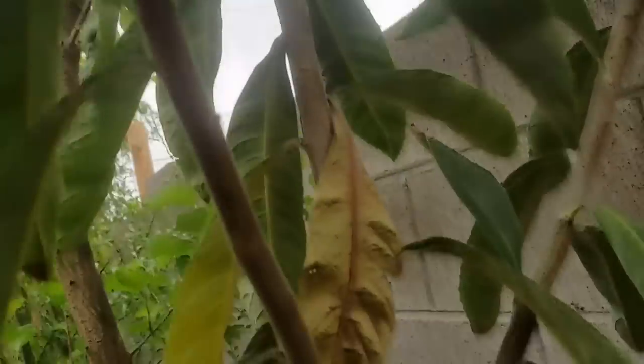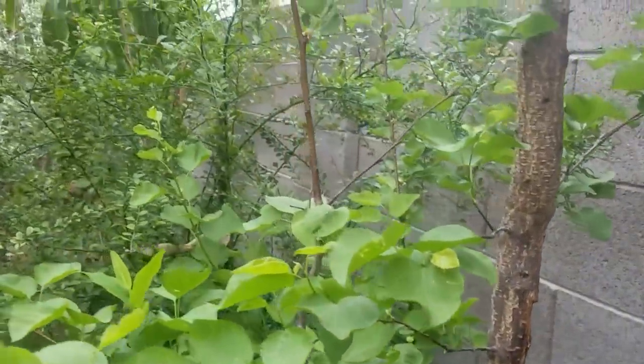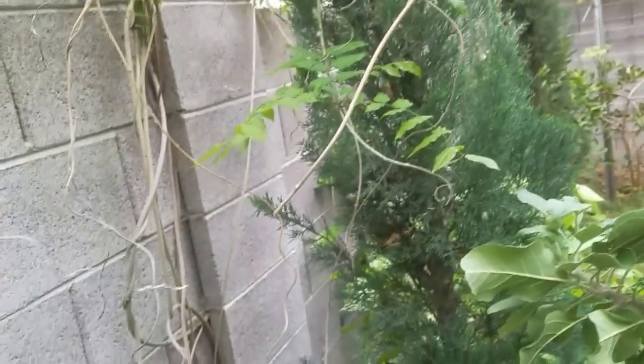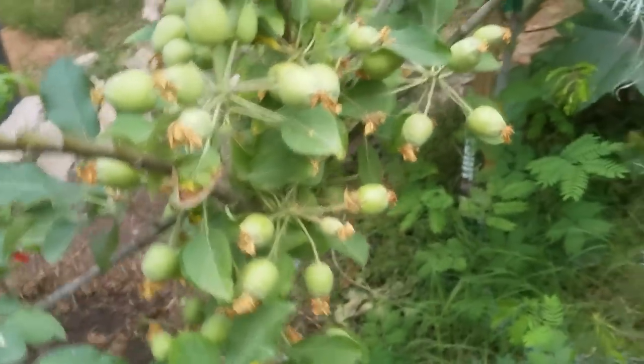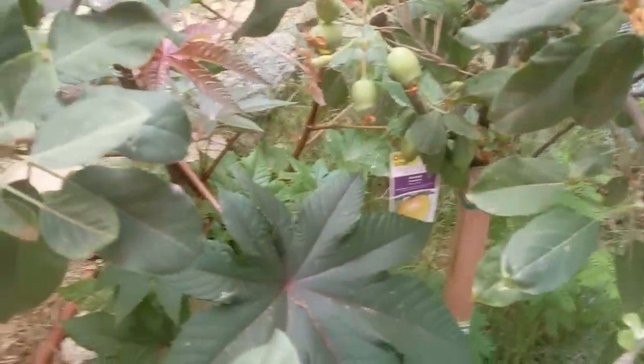And that's because he was planted by the wall, which is my absolute favorite place to plant things, by block walls, which is where everybody else really shies away from planting things because they think their trees are going to burn up, but they're not going to burn up. Let's see what else is over here.